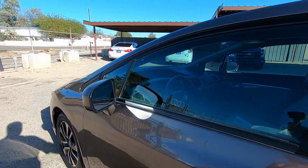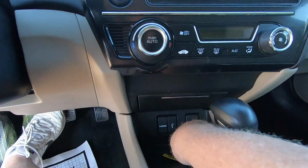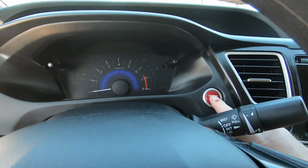All right, let me open this thing up. It's a fob, so I have to put my foot on the brake. See, here's the key fob I was talking about. See how nasty that thing is? So we have a new fob and case ordered for it.